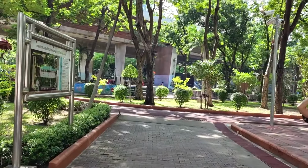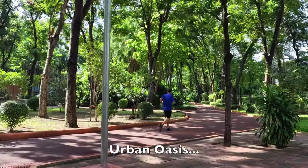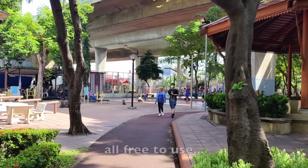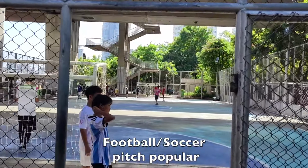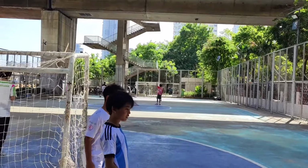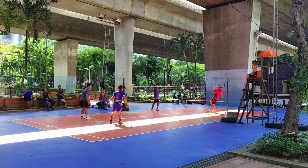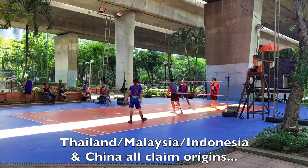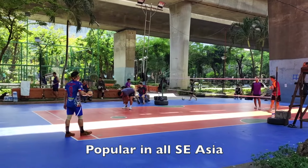You can hear the birds. Take a jog if you like. Play some volleyball, play some badminton. Football, as it's called in the majority of the world, or soccer in North America. This is my personal fave here, takraw. If you look interested and you stand by, these guys will sometimes invite you in and say, hey, do you want to play? It's happened to me on several occasions when I lived here. And yeah, I suck at this.